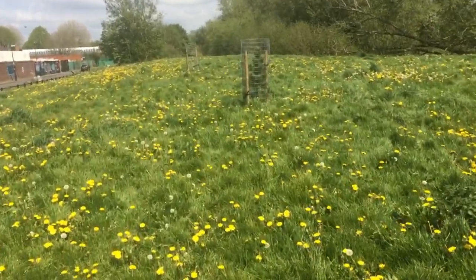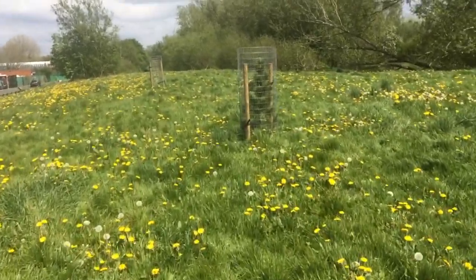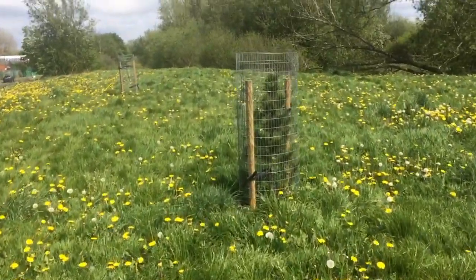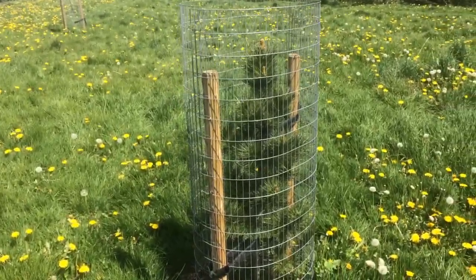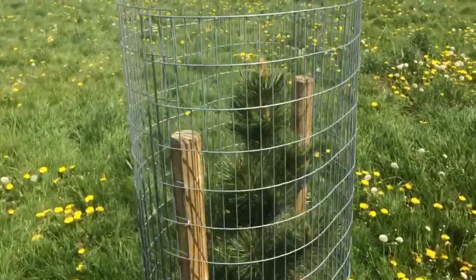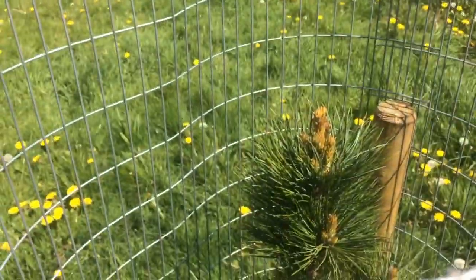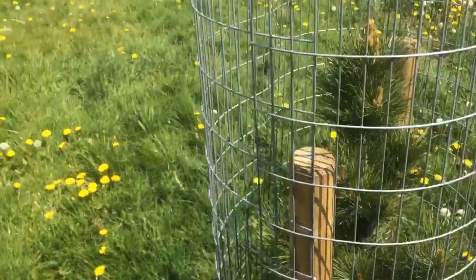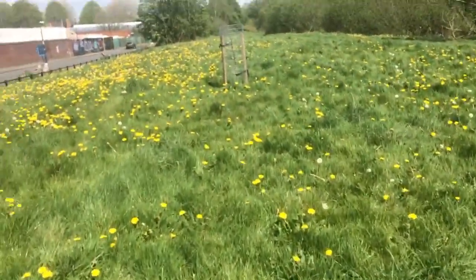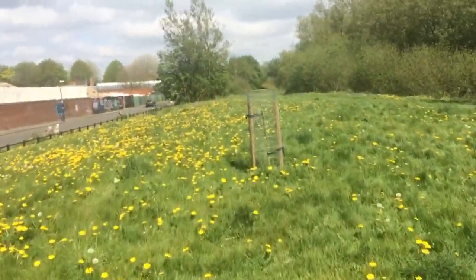So this one we've got coming up is a pine tree. So that's evergreen. So that's planted well and is staying, looking good. Give it a close up. There we go. That's the top of it. Looking fine. And then past here, the tree in the cage, that's a walnut.